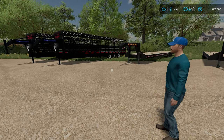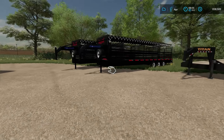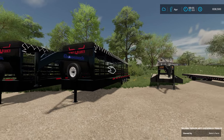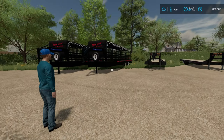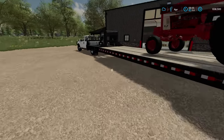We have an issue. What's the issue? Do we want to get another flatbed trailer and wait on getting the cattle trailer, or do we want to go ahead and get a cattle trailer? I say we get the cattle trailer. We're going to need it. We'll go ahead and get the cattle trailer today then. So we'll pick this one up right here. Let's go inside the dealership here and let's go ahead and negotiate it.